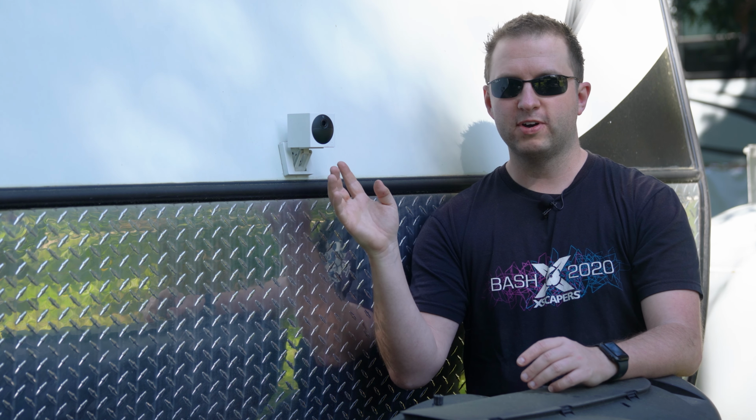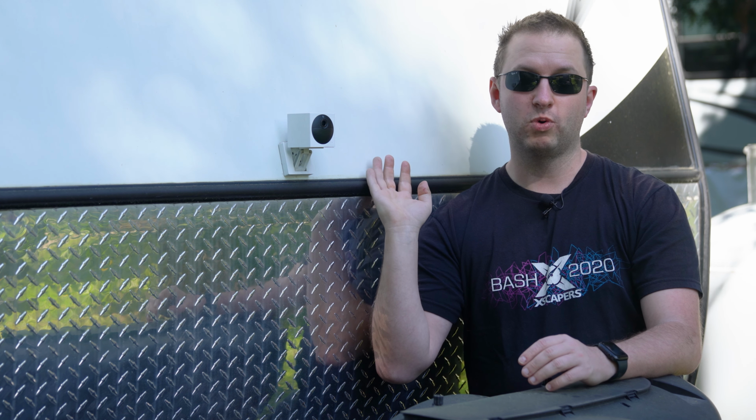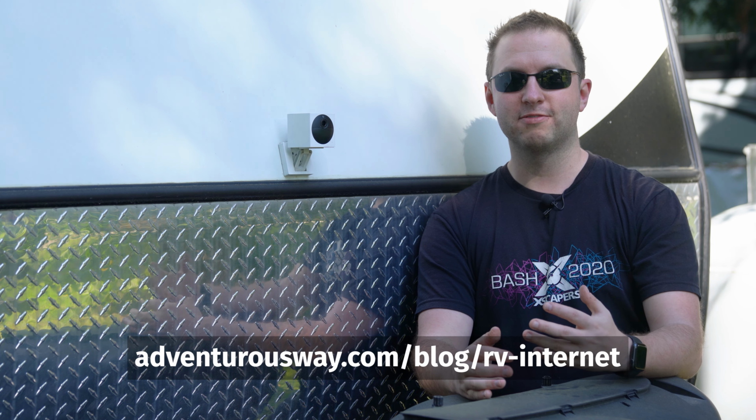This is a Wi-Fi camera, so it connects to the Wi-Fi in our RV. So you do need to make sure you have Wi-Fi and that you're connected to the internet inside the RV. That's something that we have set up, and if you're interested in seeing how we do that, check out our blog post all about our RV internet setup.